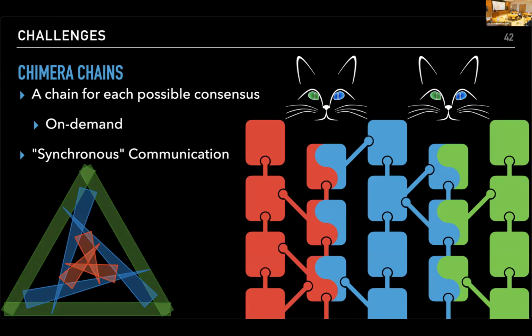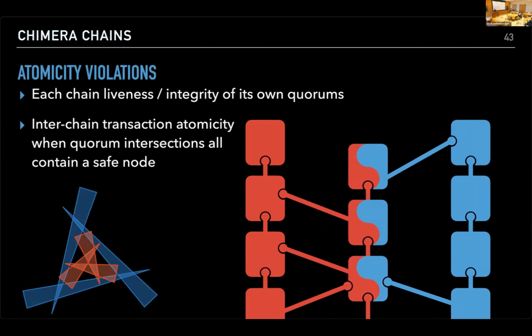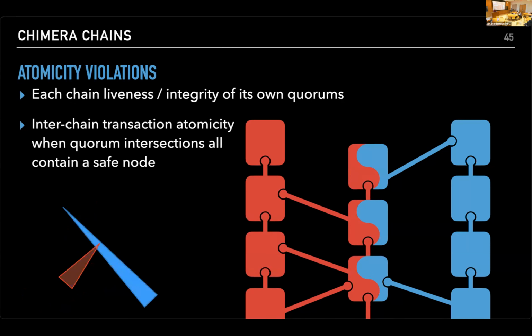I'm just going to zoom in on one of these Chimera chains for a moment. Mostly to check out what happens to a Chimera chain when that atomicity guarantee isn't met. So to kind of define what atomicity means, we have to look at what happens when you don't have atomicity. So suppose that this blue quorum has decided, for the sake of simplicity, all of these blue and Chimera blocks. And replicas for blue chain believe that these blue and Chimera blocks dictate the state of the blue and Chimera state machines. And now let's consider some red replicas.